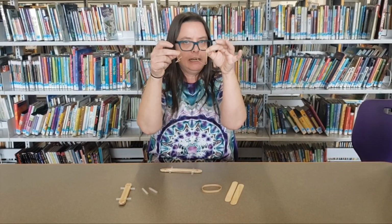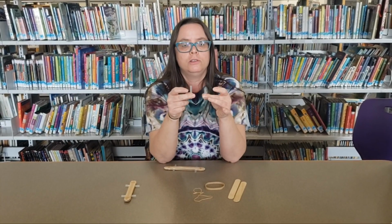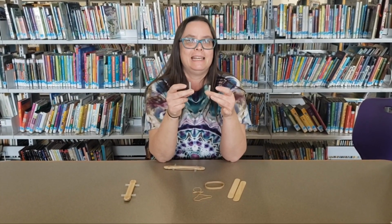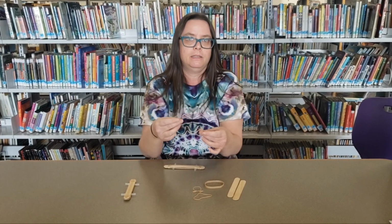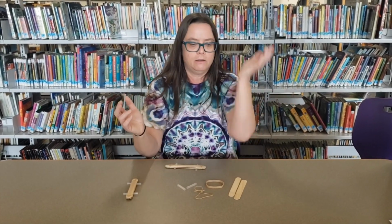A thick rubber band, and in place of a rubber band, I think you can use a piece of paper. 2 regular skinny rubber bands, and 2 pieces of cut straws, generally like 1.5 inches, but it doesn't have to be. It could be longer or shorter. It's not a big deal. So we're going to put it together now.